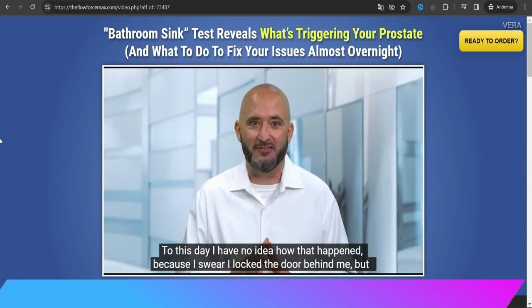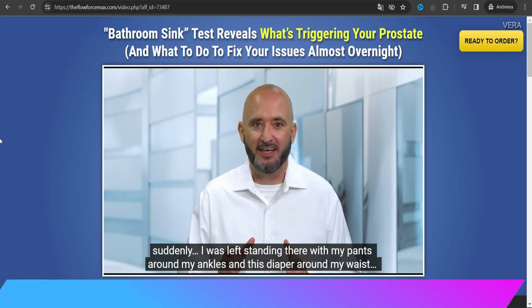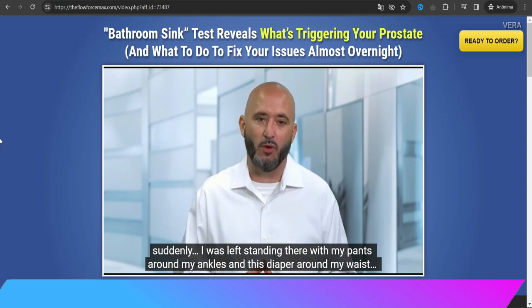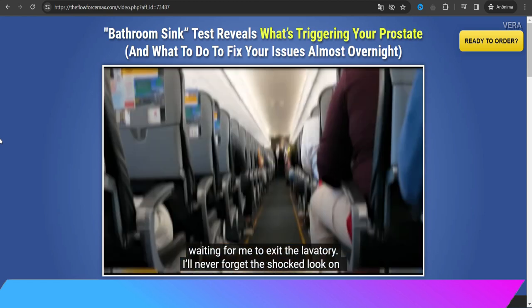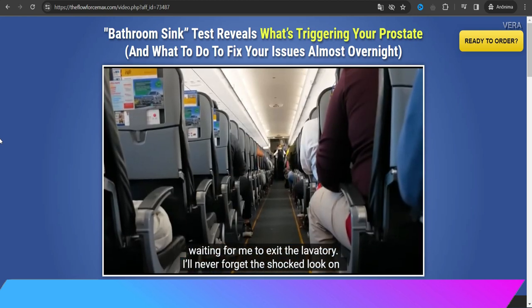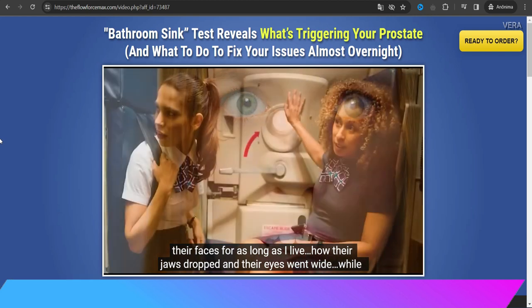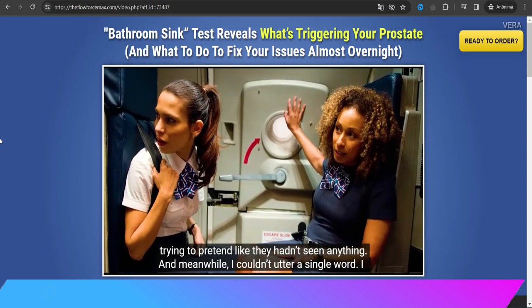To this day, I have no idea how that happened, because I swear I locked the door behind me, but suddenly, I was left standing there with my pants around my ankles and this diaper around my waist, staring right at the two gorgeous flight attendants who had been waiting for me to exit the lavatory. I'll never forget the shocked look on their faces for as long as I live, how their jaws dropped and their eyes went wide, while trying to pretend like they hadn't seen anything.